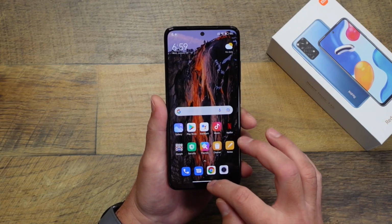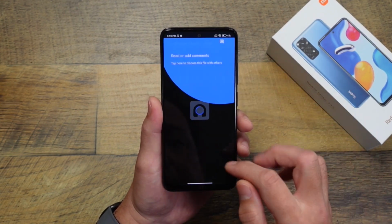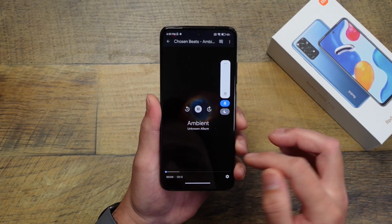And then let's go ahead and check out the speakers. Let's pull up something to listen to here. Let's fire up a song and test out these speakers. Pull it up, max volume.